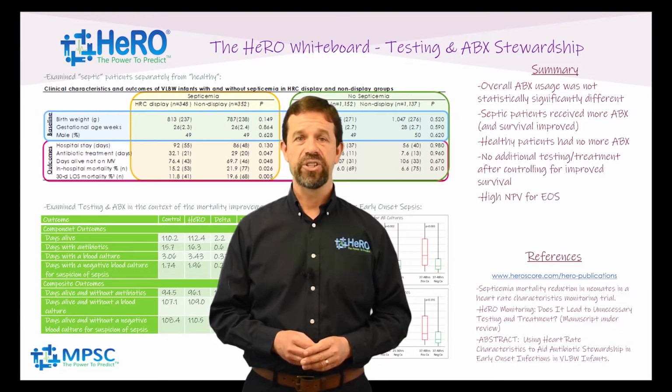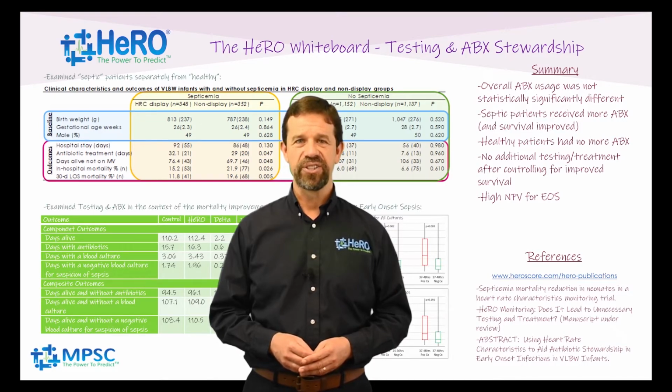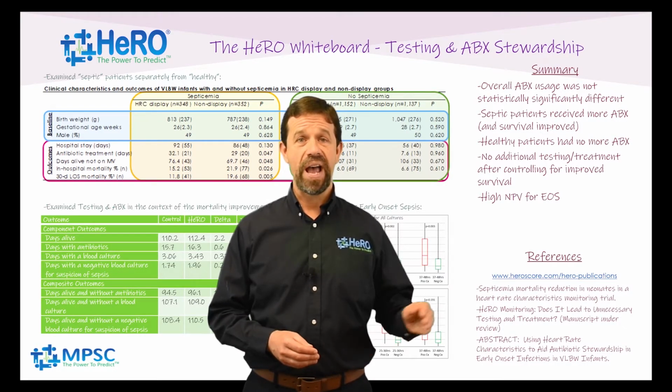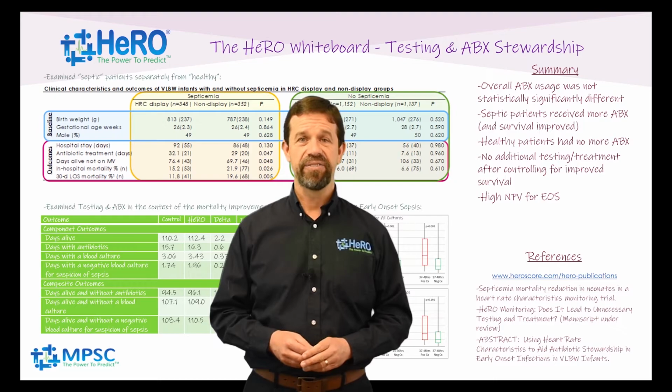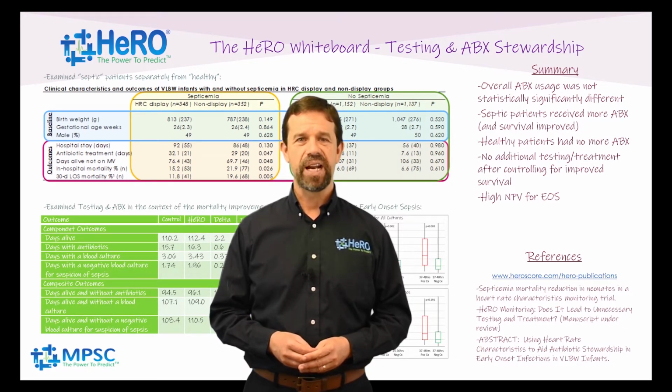HeRO monitored patients. And in fact, the composite outcome of days alive and without unnecessary testing was significantly improved for HeRO monitored patients. Finally, HeRO had a 99% negative predictive value for early onset infection, which offers the opportunity for reduced antibiotic exposure and further improved antibiotic stewardship.